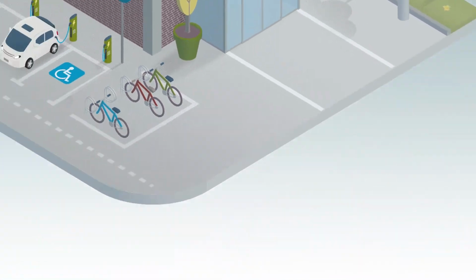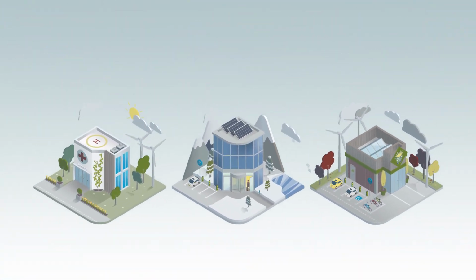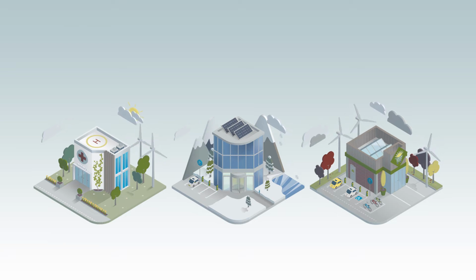There's no doubt that energy-efficient buildings make financial and environmental sense. And installing automatic doors is a great way to achieve better building efficiency. Because when a door saves energy, the whole building saves energy.